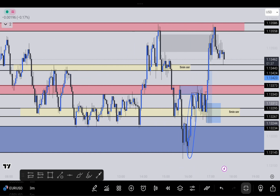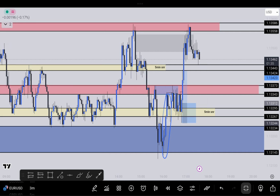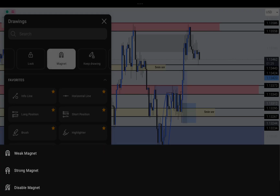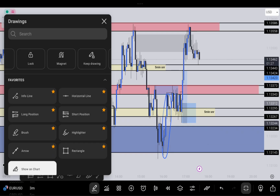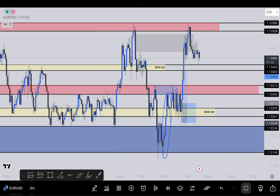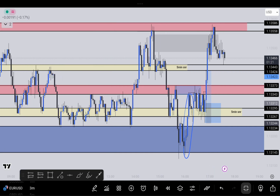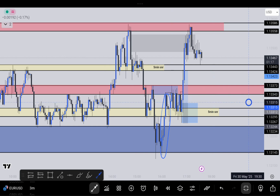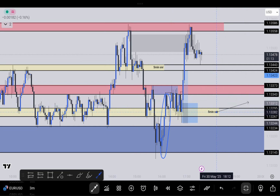But anyway, so let's go over these things one more time. Let me just make sure the magnet is off over here. Yep, disable magnet. Now that's out the way, let's get to it. So this yellow block over here, this yellow rectangle, as you can see, it's the 5-minute support and resistance zone. I'm on the 3-minute, right?